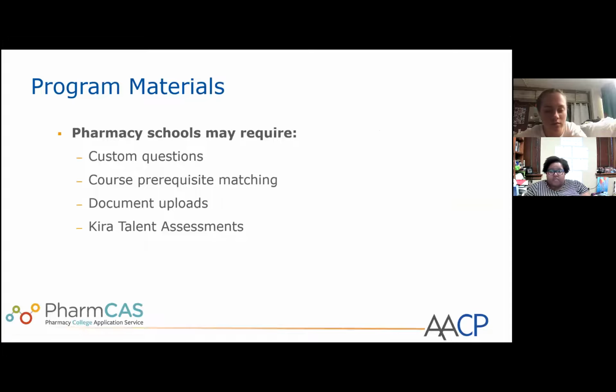For some institutions, there may be no additional requirements, where for other schools, they might have multiple essays, they might have other requirements for each applicant to complete. It's completely up to them what they can have here. What they might require are in these 4 buckets. First is custom questions. These could be multiple choice, either or, short answer, essay, and so on.